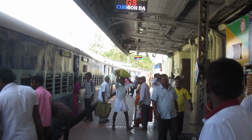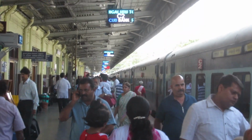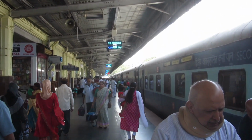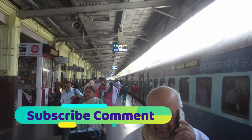So that is Coimbatore Junction, and after a very brief halt of about 3 to 4 minutes, we depart again towards Podanur and then via the Palaghat Gap to Trichy.